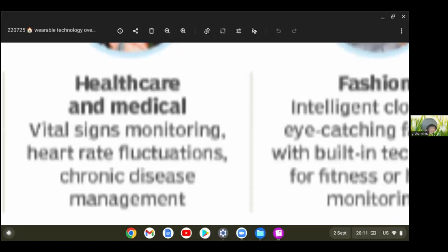then it will be logged into the computer, and the computer will have some kind of AI technique. So if your heartbeat, for example, is too high, then they will alert the medical staff, and then they are able to immediately take action and contact the patient who is using the monitoring device.